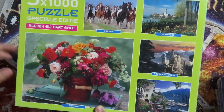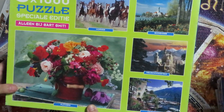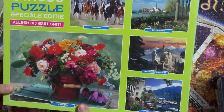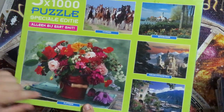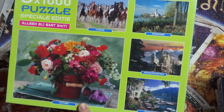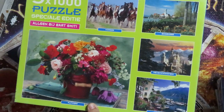They are on a, not on a vase, on this thing made of metal. I don't recall. The bucket. This is a bucket. Here are some horses. I also have another jigsaw puzzle of horses, which I have not puzzled yet.